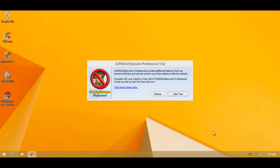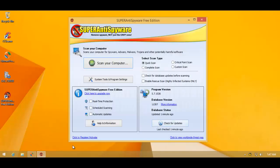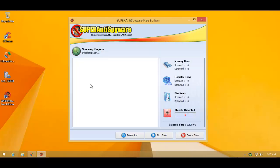First, let me show you that it is up to date. It just did an update check, but I'll do it again. There you go. It's fully up to date. It comes that way. So now I'm going to select scan your computer, and they just have a default scan, kind of like Malwarebytes. So I'll let their default scan run because they didn't ask me for any other options. So this should do the trick. So I'll see what it finds, and I'll be back with the results.